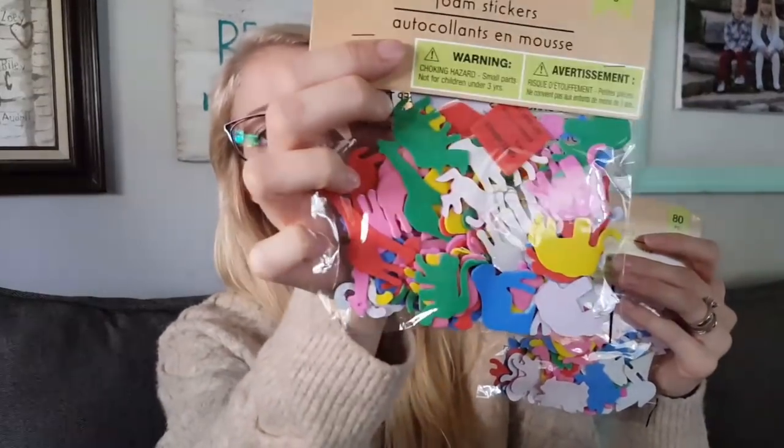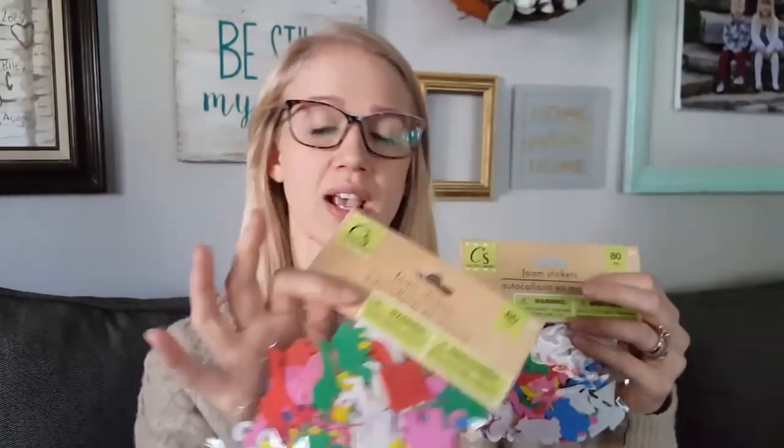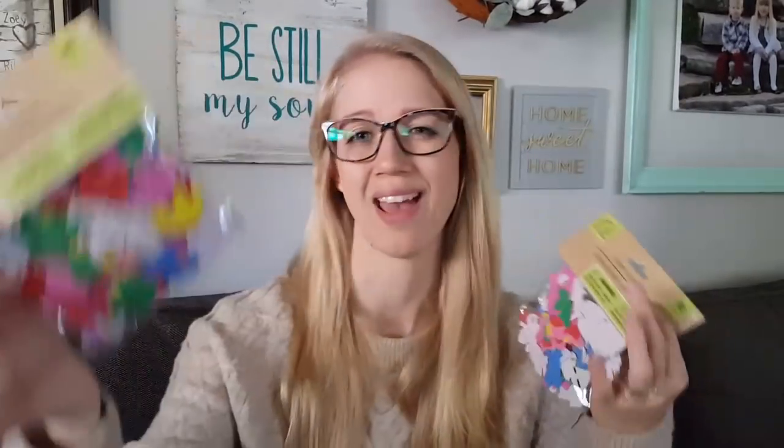I also, from that new crafting section, picked up some of these foam stickers. So these ones here are animals. These are pretty thin. They're not as thick as the ones that you would find at Walmart or at a teacher store. But I got animals and then I got sea animals. And so we are going through the creation story in my class at church. I teach toddlers and they love these little stickers. It just helps them to peel off the back of the stickers, helps them with their motor skills. And then it's a really easy way to come up with a craft for them to do.